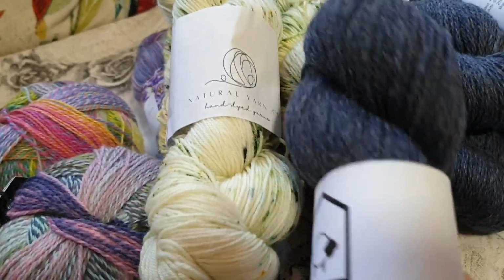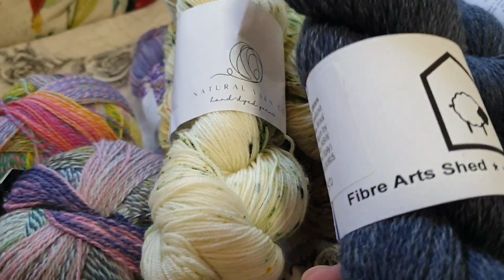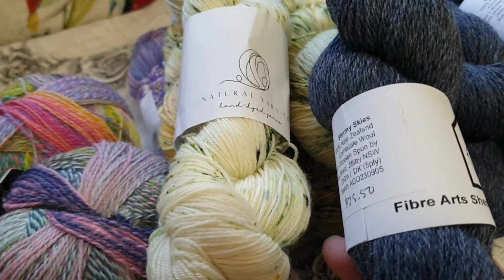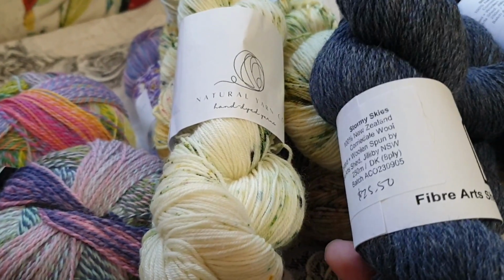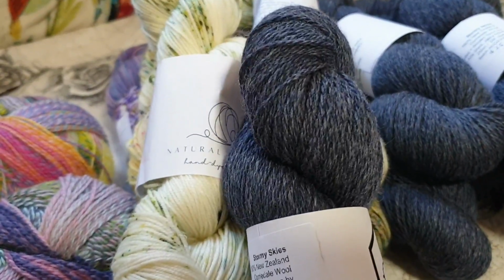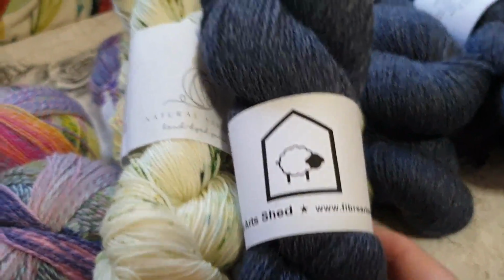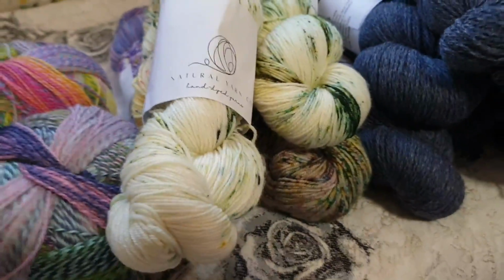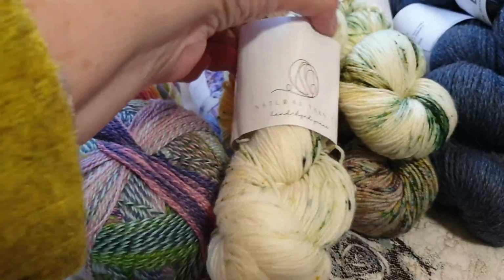This is so lovely. This was milled just down the road from the Fibre Art Show in Wyong. So small mills are coming back. And isn't it beautiful? I'm so glad about that. We need small businesses.